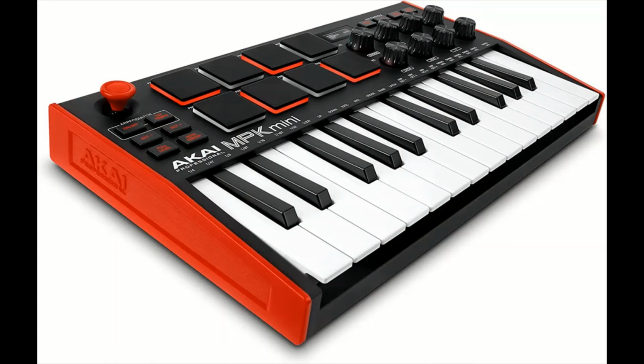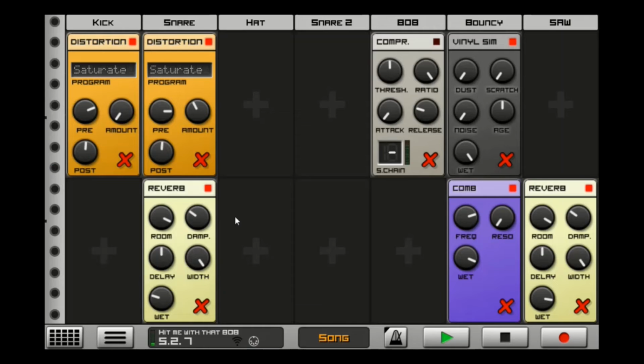Now, pads, on the other hand, are a bit different. It all depends on how you produce and what you're really looking for. I actually do recommend getting one with just a little bit, maybe 4 or 8 pads. You don't need to go total 16 pad, get out of control and stuff like that. I have pads and they have worked out in the past, but for the most part, I just program everything within the sequencer and I don't even use the pads. But I do recommend getting a controller with a little bit of pads, and you can get some cheap ones out there.